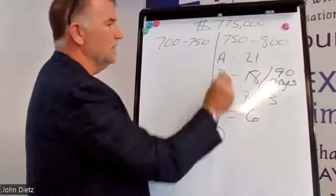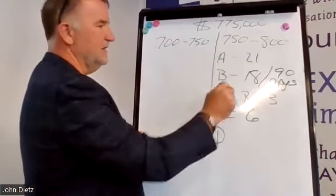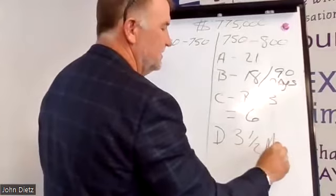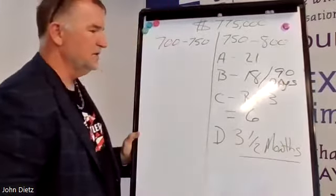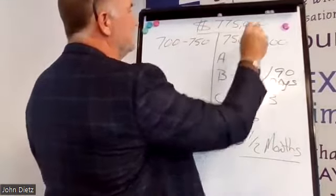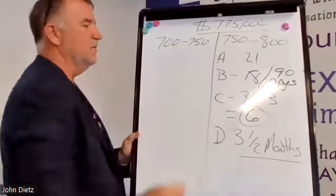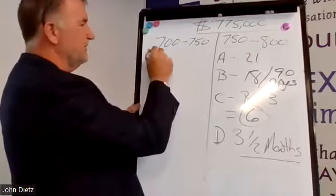Next thing we're going to do is look at the number of active properties. We're going to take A divided by C, or 21 divided by 6, and that's 3.5 months of inventory. So the supply is 3.5 months. In order to get $775,000 for your home, you have to be one of the 6 properties that are selling every 30 days, and there's 21 to choose from.